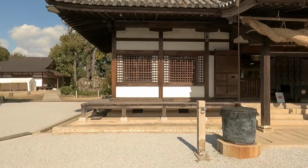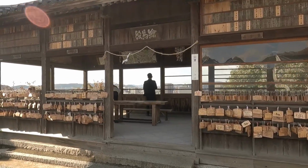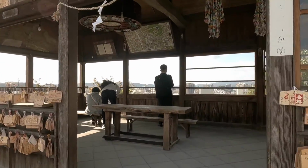Like a little rest area. It's nice though. Cool view. Check out this view here.